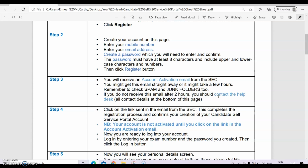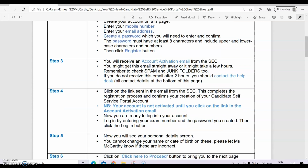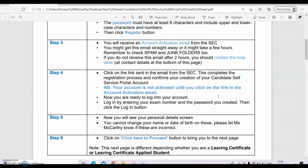And then you will also have to create a password. So the password will have to be at least 8 characters, include upper and lowercase characters and numbers. Once you've done that, you can click register. Following this, you'll receive an account activation email from the State Exams Commission. You might get this email straight away, or it might take a few hours. And remember, it's really important to check your spam or your junk folders about this too.